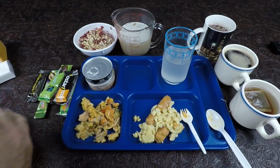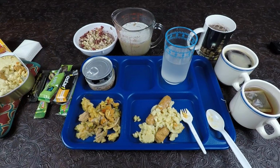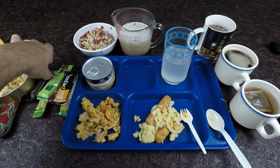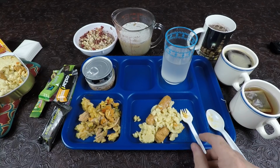None of this food will go to waste. None of my food ever goes to waste unless it's expired and not good. That's just a myth. That's fake news, my friends. Anyhow, moving on here.